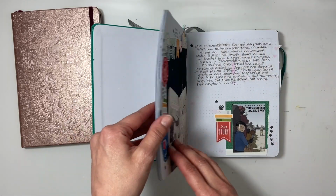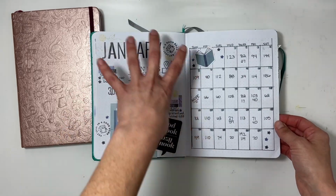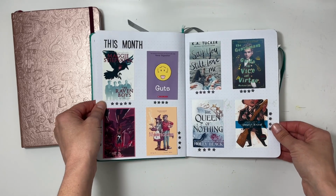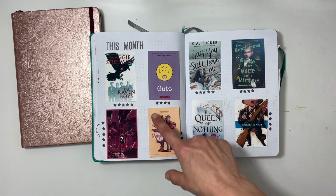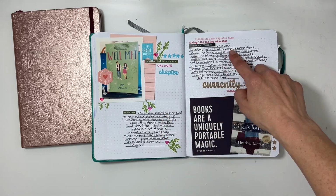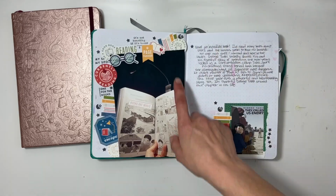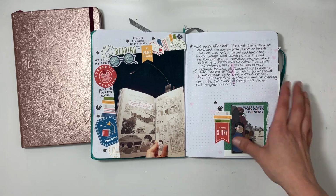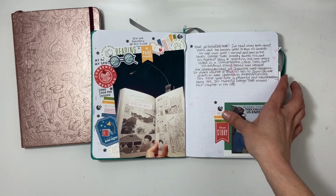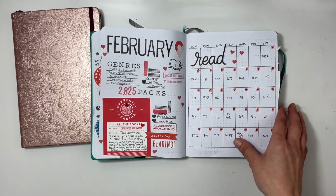But anyways, in 2020, I started off with a stats page, the calendar, and then I did a lot of just the rating for the book covers. And then for my favorites, I would do just a little synopsis of the book. And like this one, I went all out. I think this was actually a scrap lift of a project from Heba. I really wanted to use up some die cuts.